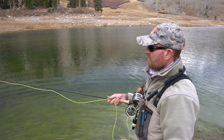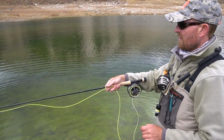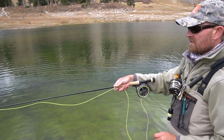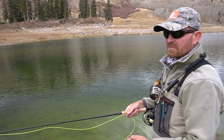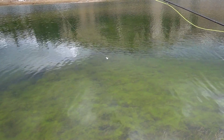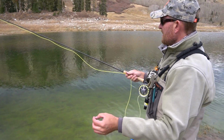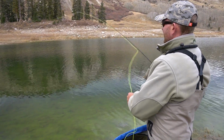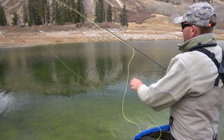So we're just throwing a little dry dropper rig. There's a little inlet just to our left, which, I'm sure at higher flows, creates a little bit of a channel. So it's shallow and then drops off into a little depression. So we're just suspending a little chironomid below a dry chubby Chernobyl on top that's easy to see, tying a little chironomid down deep and then just tossing it out and usually letting it hang maybe 30 seconds max.